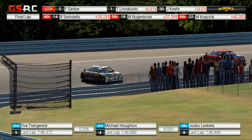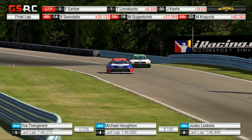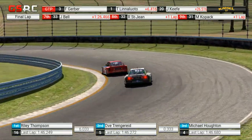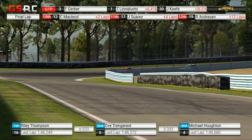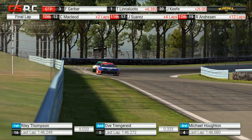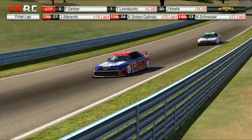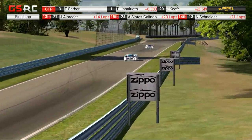Yeah, Trangrade really strong that time. Out of the carousel. Nice momentum. Down to the chute here. Houghton breaking hard. But boy, it's just not enough. That kills his momentum off the exit. Looming in their mirrors is our race leader. I think he's going to get them.